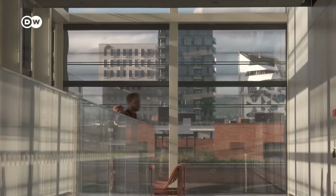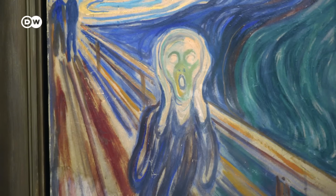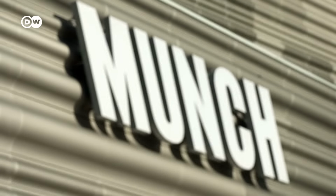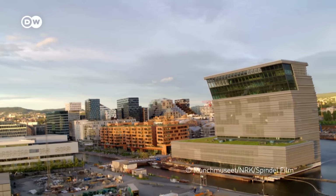The highlight is the artist's most famous painting, The Scream. He painted 4 versions. I think you should plan to visit several times because I think this museum is too big for just one visit. The Munch Museum opens daily at 10 a.m. Admissions cost the equivalent of €16.